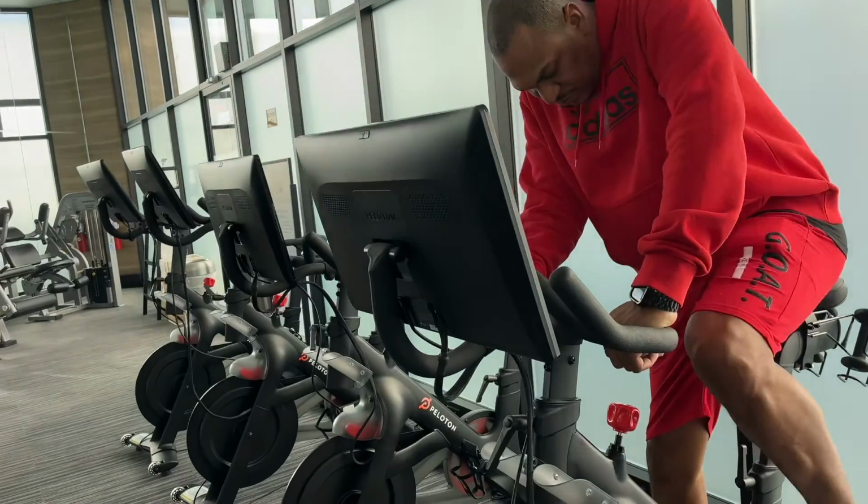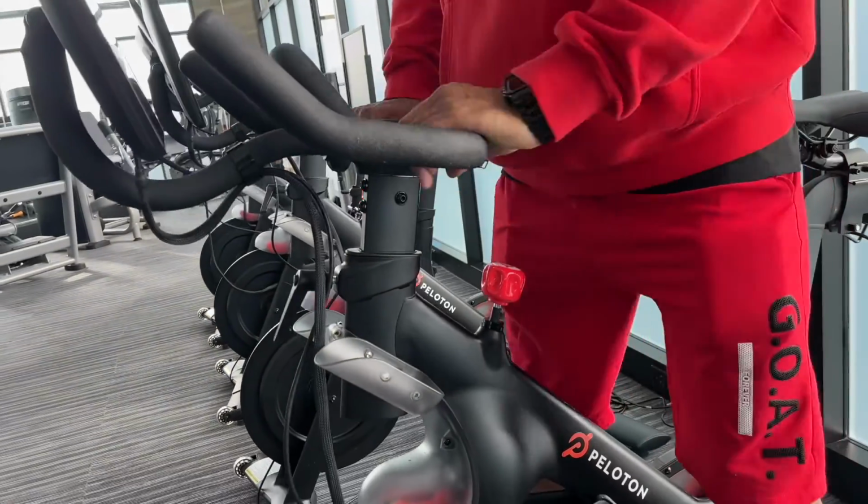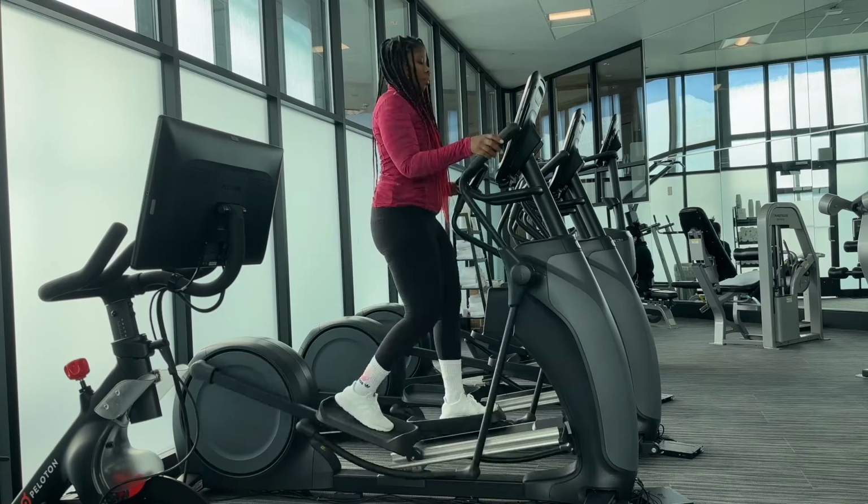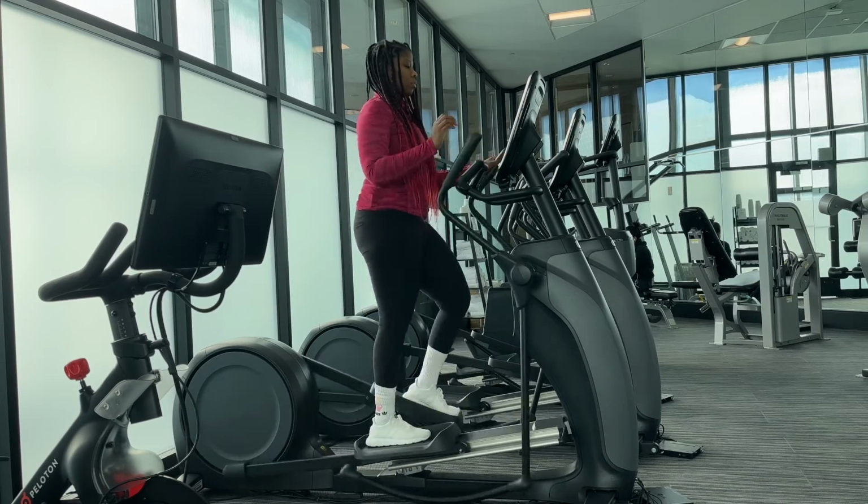They have Peloton bikes, but four of them also. Right, four Peloton, and then those. I always forget that. I like the machine that you use like you're skiing. I don't know, write that down in the comments, whatever that machine's name is. But that's the one that I like, and I think they had four of those. So it's a small gym with basic things that you need.